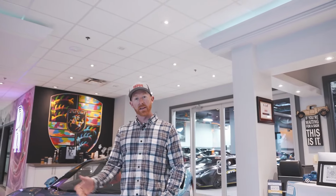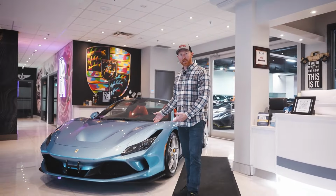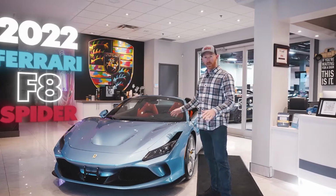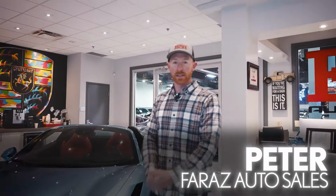All right, guys, I don't know if you remember last time we talked about the Ferrari 488, which was the evolution of the 458, and now what comes after 488 is Ferrari F8. This is 2022 Ferrari F8 Spider. Beautiful car. We're gonna go through this thing and take a look. I'm Peter. This is Ferraz Auto Sales. Let's check this thing out.